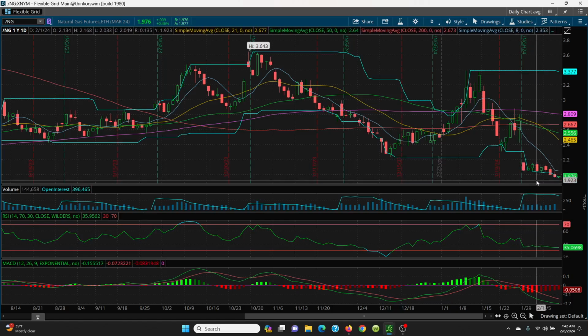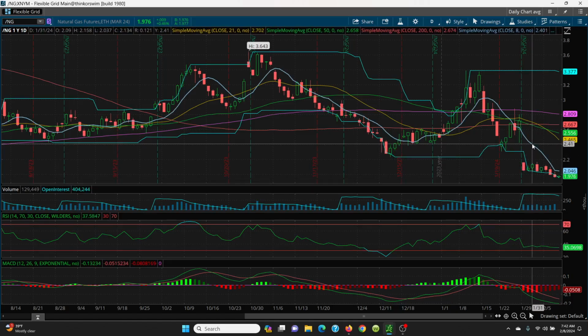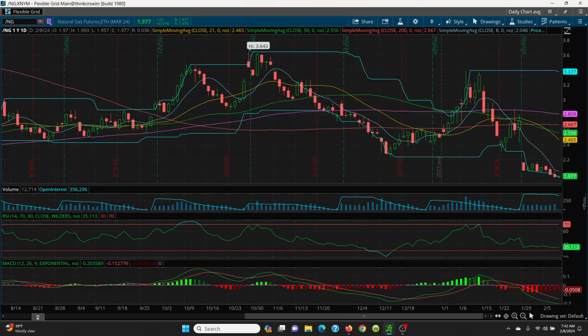So bottom line today is watch this key level here, 2.046 on the upside, and then watch that 1.94 on the downside. Okay, that's what I got for you on the old Crude and Natty Gas.